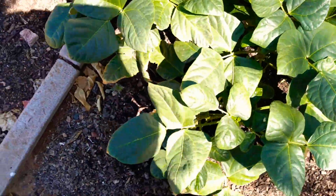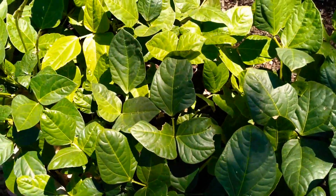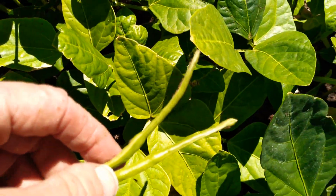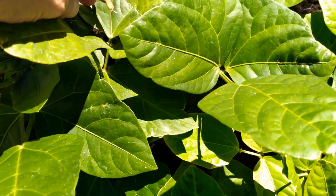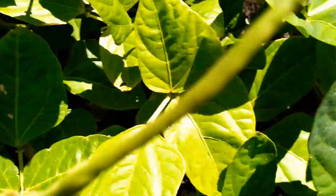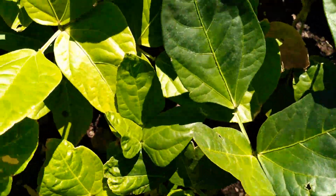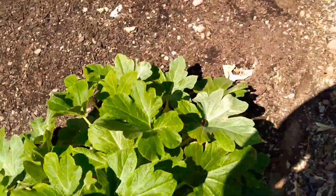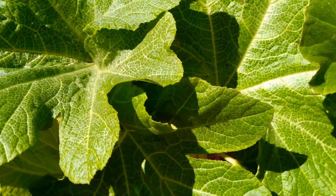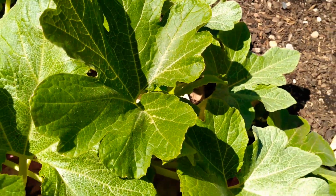And these are our black-eyed peas. I didn't know that they would grow the bean pods like that. That's kind of strange, huh? I always thought that it would be like to the side or something like that. And this, if I remember right, I think this is acorn squash. So that'll be really good.